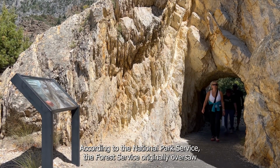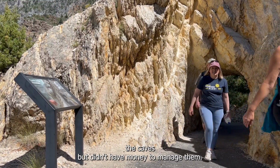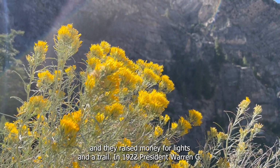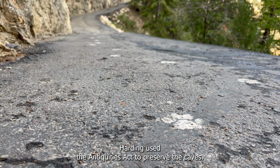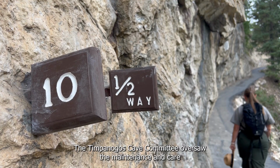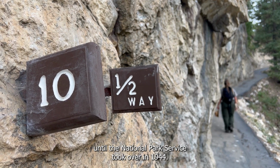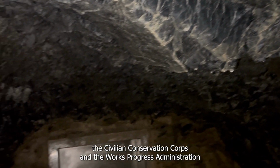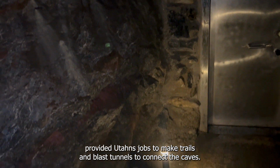According to the National Park Service, the Forest Service originally oversaw the caves but didn't have money to manage them. A group called the Timpanogos Cave Committee was founded, and they raised money for lights and a trail. In 1922, President Warren G. Harding used the Antiquities Act to preserve the caves. The Timpanogos Cave Committee oversaw the maintenance and care until the National Park Service took over in 1944. During the Great Depression, the Civilian Conservation Corps and the Works Progress Administration provided Utahns jobs to make trails and blast tunnels to connect the caves.